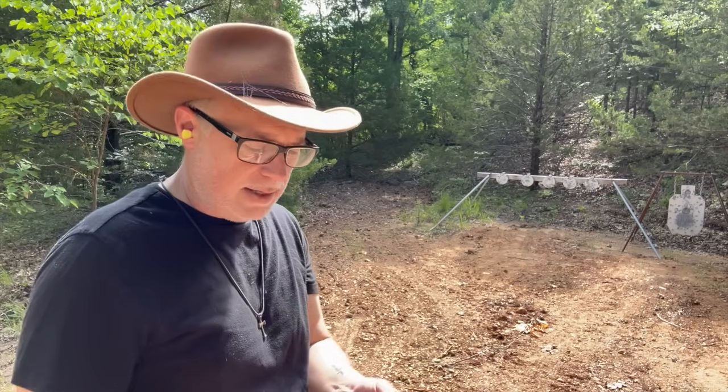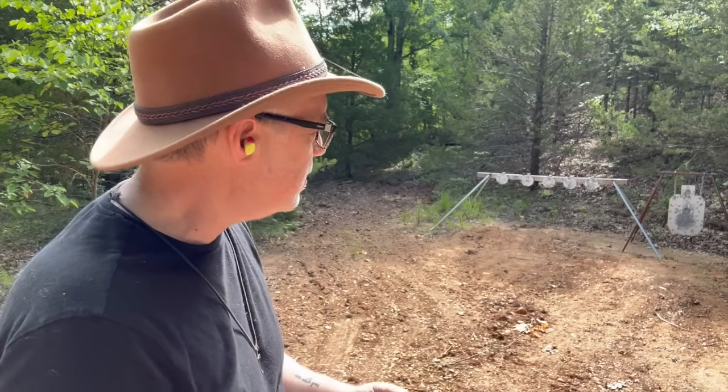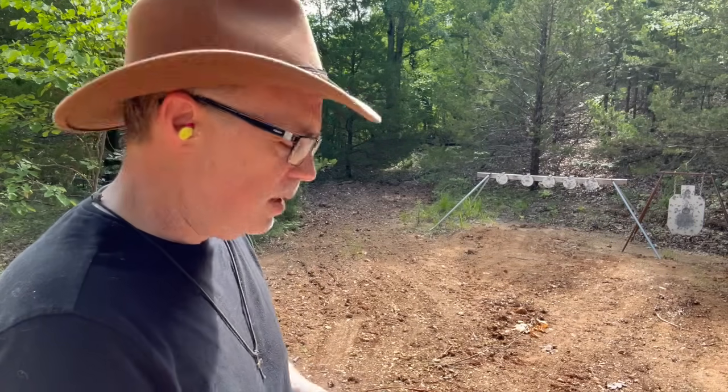And by the way, I did put some oil on this before I came down here. So it's not just dried from the box. I took it apart and oiled it up. Huh.